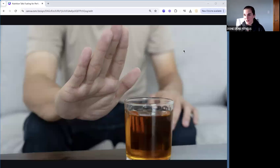Lastly, make sure you skip the alcohol. Alcohol is a diuretic. It causes your body to lose more fluids than it takes in, which can obviously lead to dehydration. If you must drink alcohol, be sure to follow these tips.